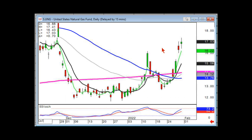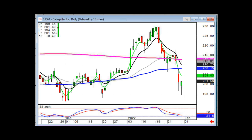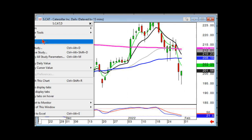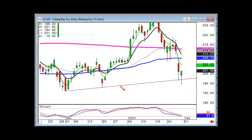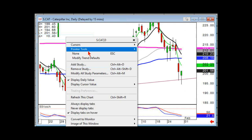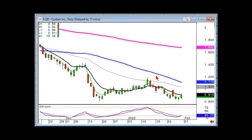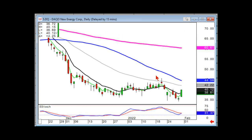Definitely want to see it open positive and continue its uptrend to stay long. You've got a hammer type signal on Caterpillar right at that possible support level. Stochastic's not quite in the oversold area. If I was short, I'd probably close it if they opened up positive tomorrow. Wouldn't be going long, just wouldn't want to be short. That's not the right direction.